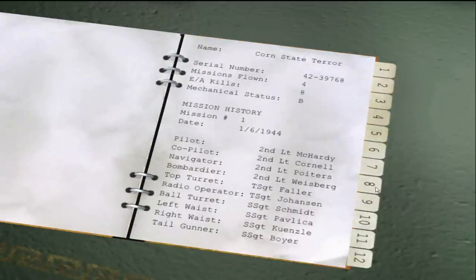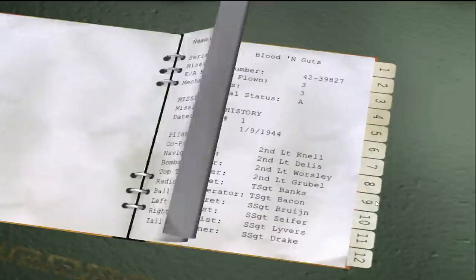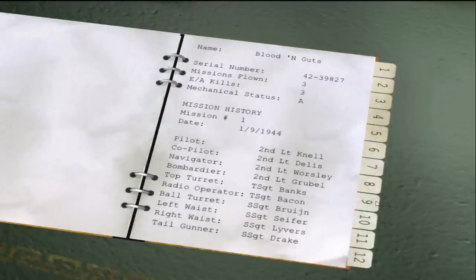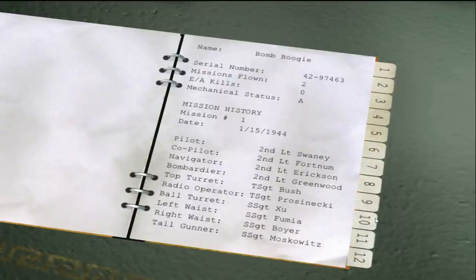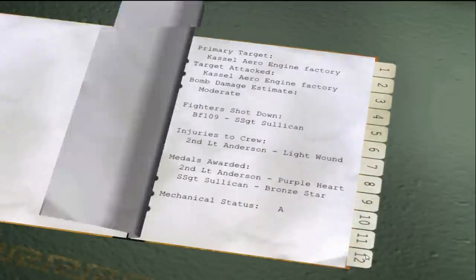Corn State Terror was not out this time, but she's still damaged from the previous raid to Castle. 4 missions completed, 8 kills. Blood and Guts, she's 3 missions down, 3 kills, and she's mechanically A status. Bomb Boogie completed her 2nd mission, no kills, and she's still active. All American, last time out, completed her 1st mission, she's still active. And that's it.